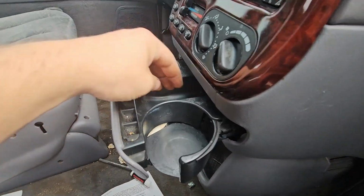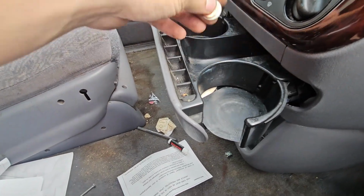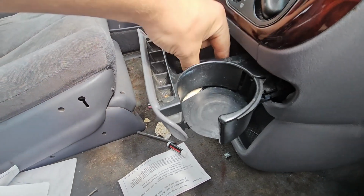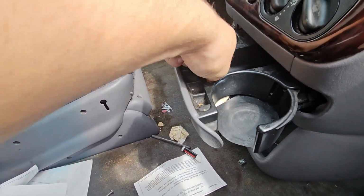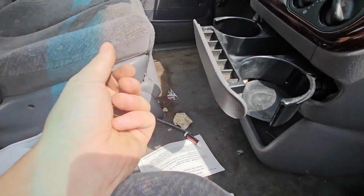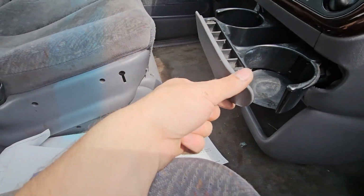Anything in here? Oh, money. Look at that. Look at that. We're rich. Oh, there's more. We have made 47 cents. Nice.